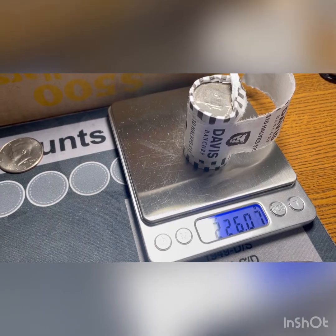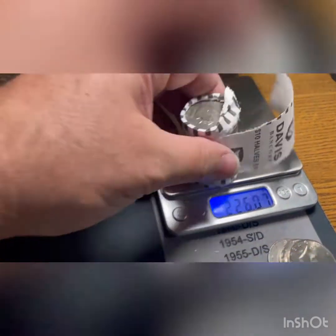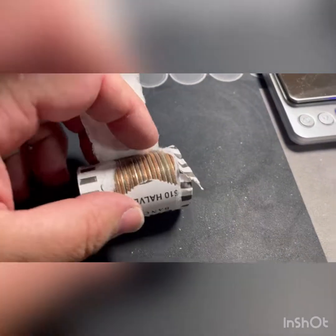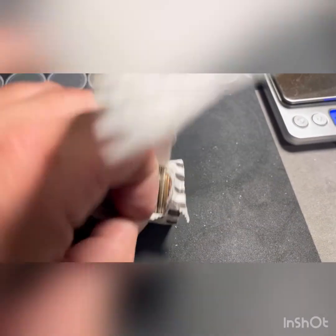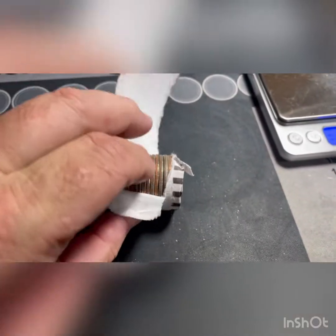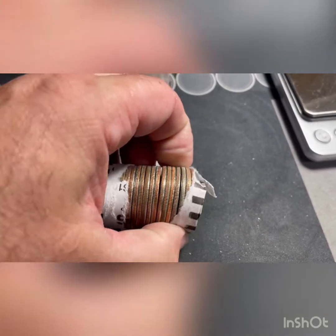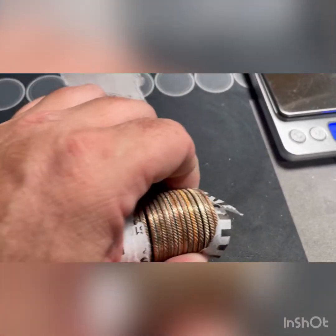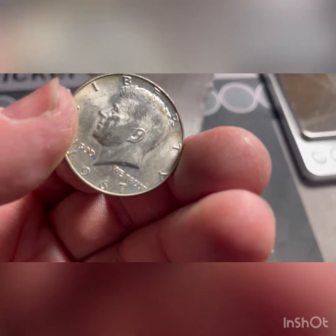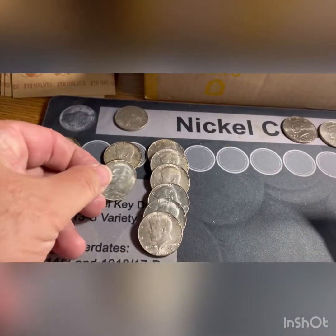We weigh 226.07. I kind of figured there was going to be one in here, so I ripped it slow, but it was just hiding behind there. So as I pulled that back, there it was. Let's see what we got here. Looks like we got a 1967, so that makes our second one of those.